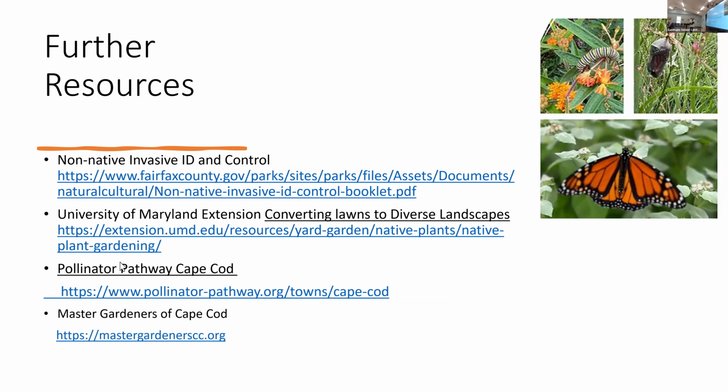And I also have a sheet, if you would like to be added to the Master Gardeners mailing list. We have an email list, and we notify people of things like these. We do the spring symposium every year. We do an autumn joy program. They're half-day programs, about 3 hours with speakers on all kinds of gardening topics. So that might be something.